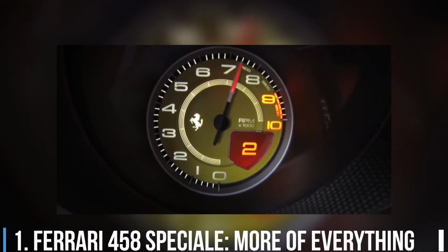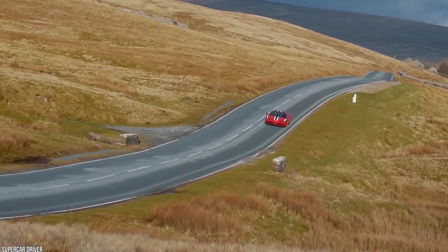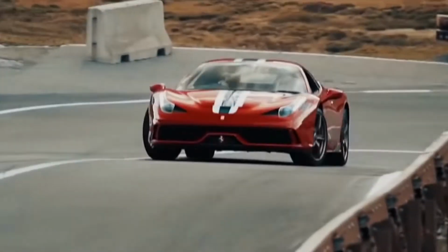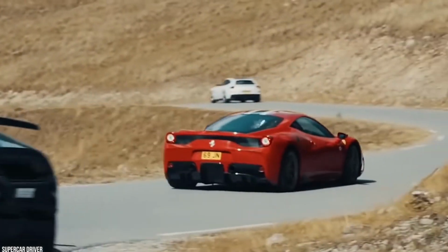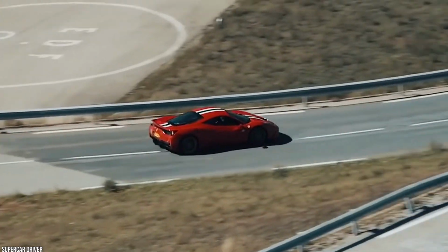Number 1. Ferrari 458 Speciale. More of everything. If the 458 ever becomes boring to you, the aftermarket has embraced it with a host of upgrade parts. A new computer unlocks more aggressive engine tuning. The stock exhaust is quiet by today's standards, so a pair of headers antagonize the Homeowners Association. Our friends at Underground Racing allow you to drive a twin-turbo flamethrower to work, so give them something to talk about. To make your choice all the much harder, Ferrari built the 458 in several configurations.